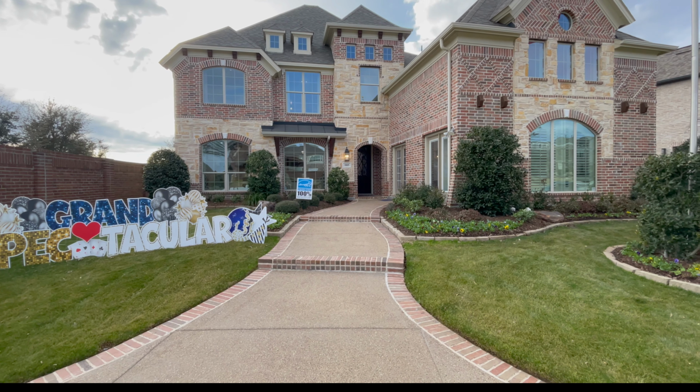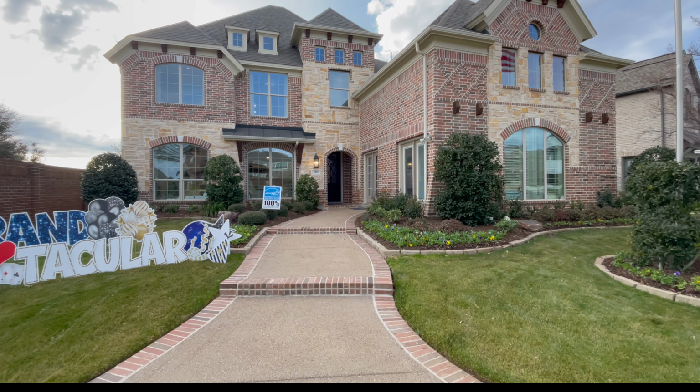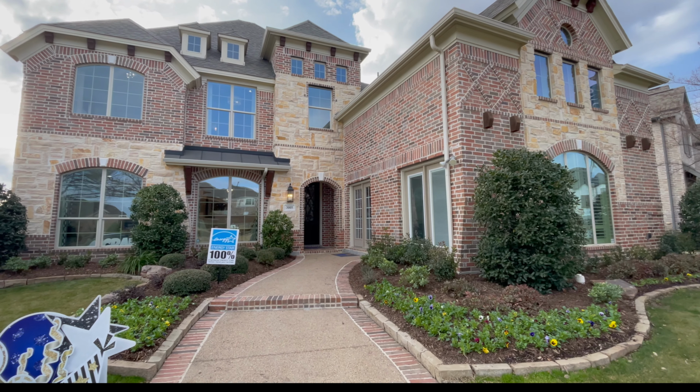This is a very traditional looking front of this home with the brick and the stonework, very traditional Texas style home, which I kind of love. You know, it really falls in line with this Texas vibe.